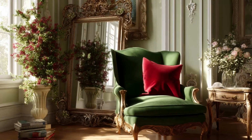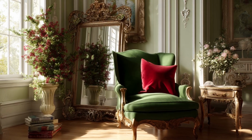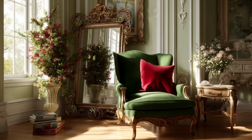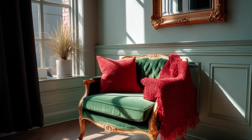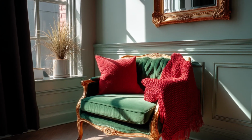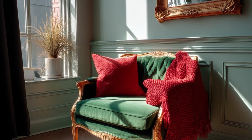Start small with throw pillows, artwork, or a velvet chair in a bold tone. Or go all in with a deep-hued accent wall or jewel-tone drapery. The beauty lies in their versatility. You can express personality without overwhelming the space. It's all about striking that soulful balance between color and charm.